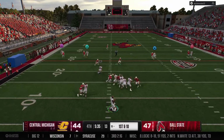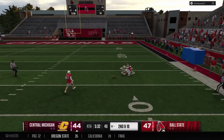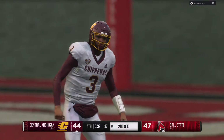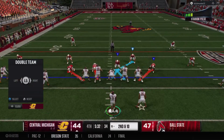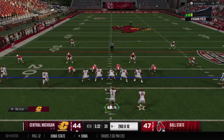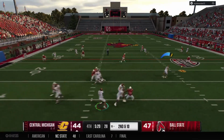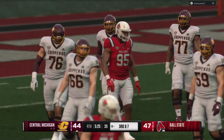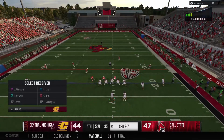They're going to throw it to start the drive. Fires one high and deep. And this is dropped. Incomplete pass. He had a huge gain in his fingers, and he couldn't hold on. 2nd and 10 after the previous play. Looking downfield, it's Emmanuel. Quick completion on the out. And good coverage by the defense, just a short gain. The Chippewas will hustle to the line.